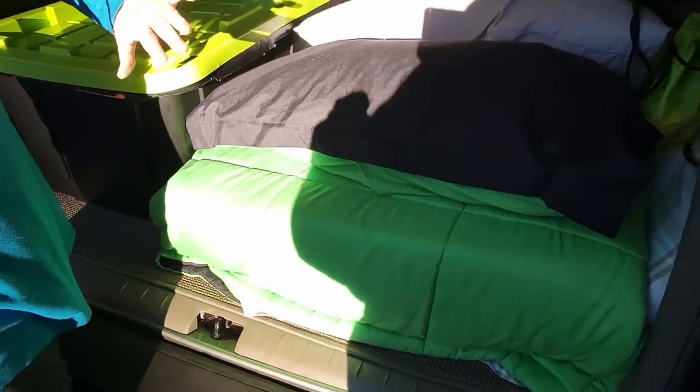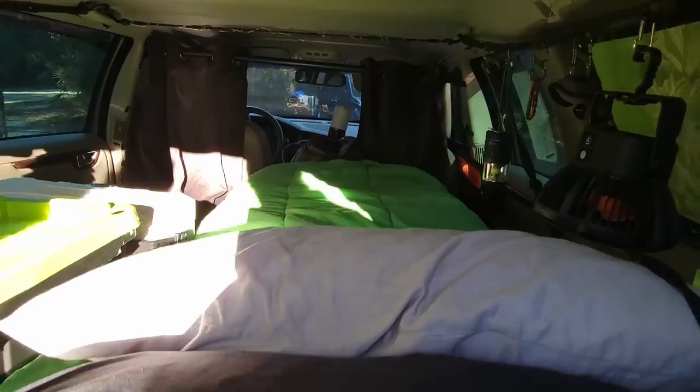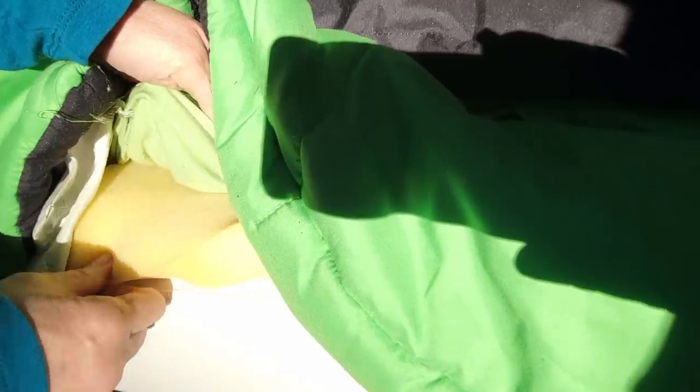This is 75 inches long, so it's really ample for me because I'm only 62 inches, and it's 25 inches wide. It is a tri-fold. And then I have a memory foam topper on top of it. And the two together are more amazing than when I sleep in my bed at home.